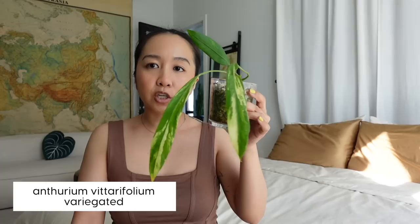This is what remains of my variegated Anthurium vitarifolium. I did chop this one recently for a purge. I chopped the bottom off, and I did have probably about 4 or 5 leaves on this top cutting, but after I chopped it, it just started to yellow. The bottom leaf started yellowing, so I just chopped them off.